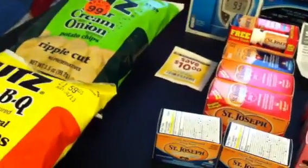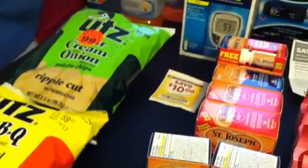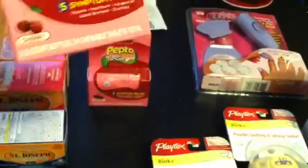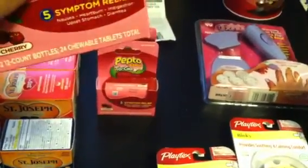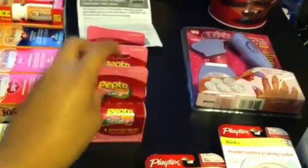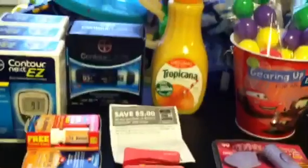The Utz chips were 79 cents gold, if I'm not mistaken, yes. And you got a dollar up reward back. So that was a pretty good price on that. The Pepto-Bismol was 50% off. There's a $2 coupon on it, so that made these 99 cents for me, which is a pretty good price. And that's pretty much it.